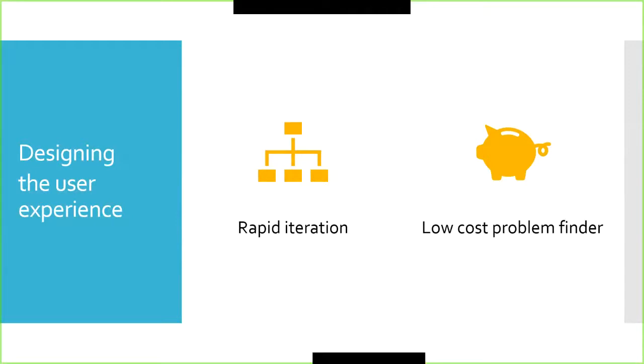It's also a low-cost problem solver. If you can see what the pages are going to look like and how they're going to interact and how people are going to use them, you will quickly find where things don't make sense to you.